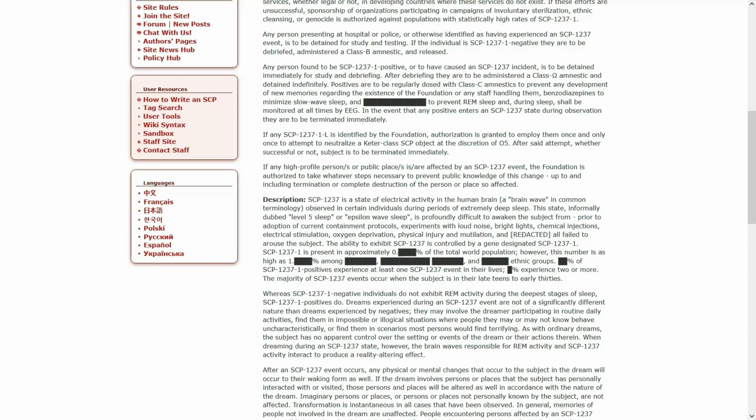Benzodiazepines to minimize slow-wave sleep, and blank to prevent REM sleep, and during sleep shall be monitored at all times by EEG. In the event that any positive enters a 1237 state during observation, they are to be terminated immediately.